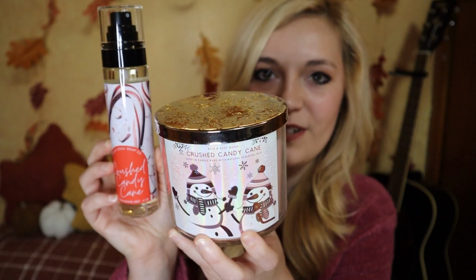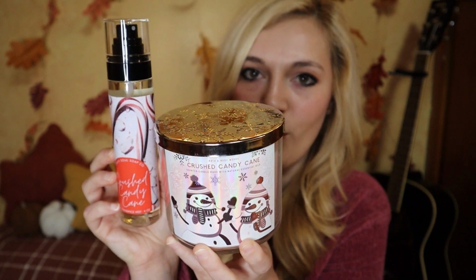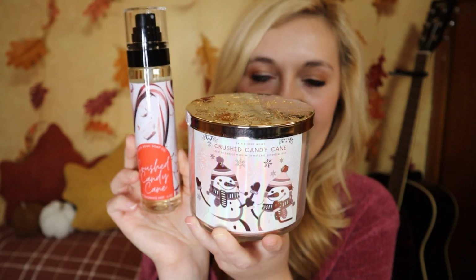Smells good though. As you've noticed, there's a lot of peppermint and candy cane, and I think that's because it's my favorite scent for Christmas time. We are doing crushed candy cane turned body care. So Bath & Body Works, the notes are crunchy peppermint, white sugar crystals, and frosted mint leaf. Here's a closer look at that body spray. We've got crunchy peppermint, white sugar crystals, frosted mint leaf, and creamy vanilla. So we've got a little extra note of creamy vanilla in there.